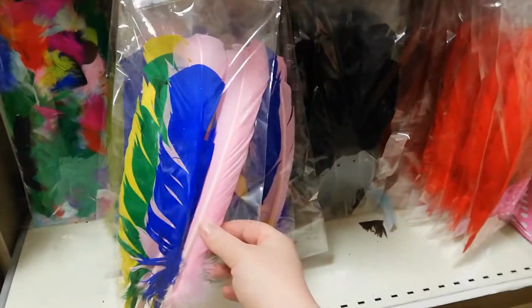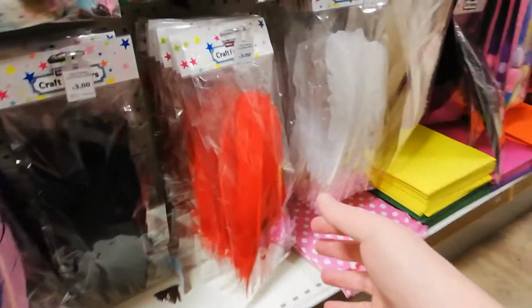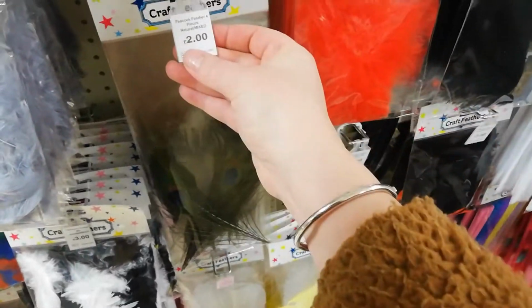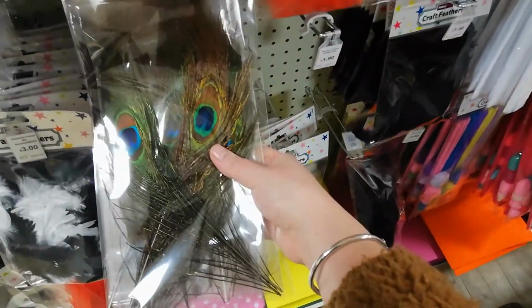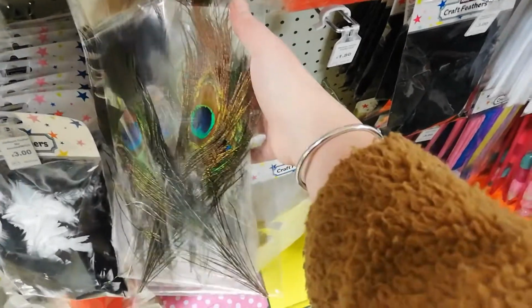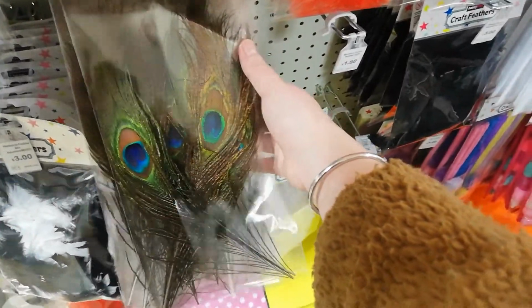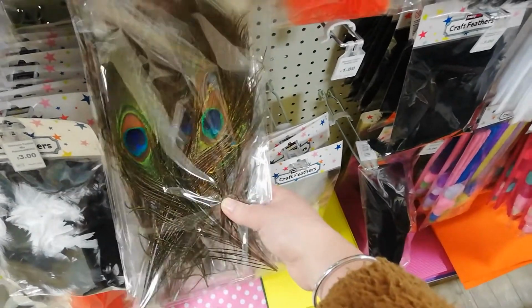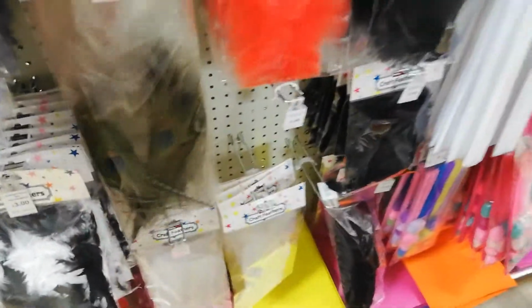And then they've got the big feathers here. These are really nice if you've got younger children or babies for using as a sensory tool. These are beautiful peacock feathers, and they're only £2 and you get 4 in a pack. Really nice for sensory play for babies, very tickly, and just beautiful actually for art, even to have that as a provocation for an art activity.